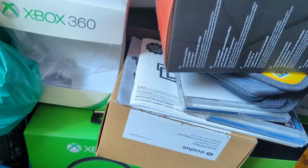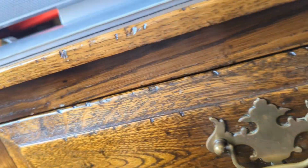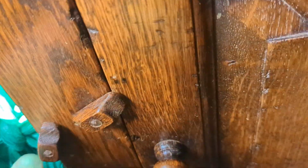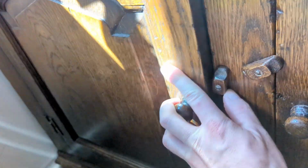What else? Some random bits and pieces in there. Box for the Xbox controller. In that bag is some Pokemon noodles. Super noodles with pictures of Pokemon on. What am I doing? Why am I collecting them?